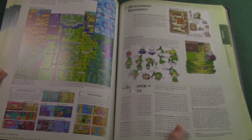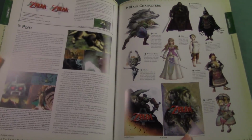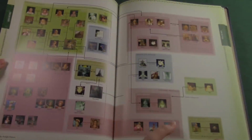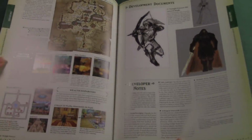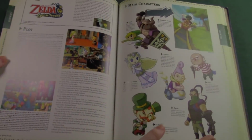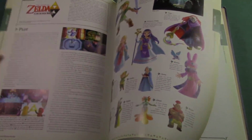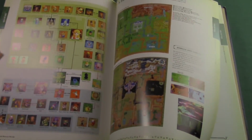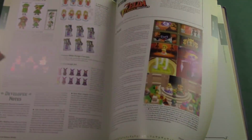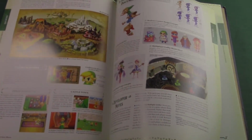Development documents, developer notes, how different characters look, those kinds of things. Oh, there's Twilight Princess. All the characters know each other. And the main characters, anyway. Twilight Princess, Phantom Hourglass, Spirit Tracks. Skyward Sword. Think Between Worlds. Relationships, main characters. Let's Triforce Heroes.